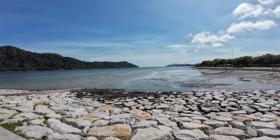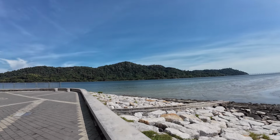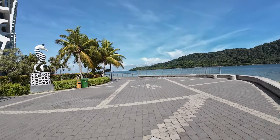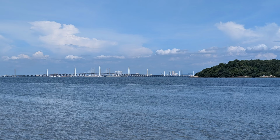We've come to our last stop of the day on our scooters. That's the first bridge going across the Straits of Penang. That's Georgetown Island in front of us. And then on the waterfront there you can see the second bridge in the distance.